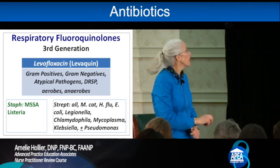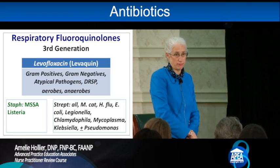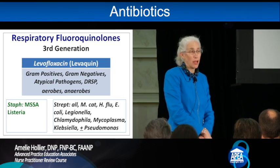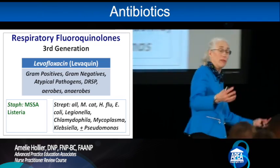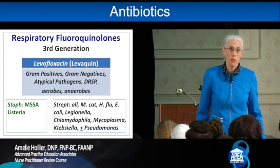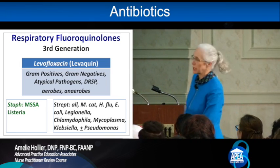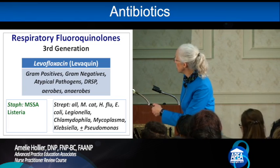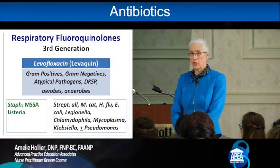There's only one third-generation quinolone left on the market. Its name is levofloxacin. Amelie calls it the idiot's antibiotic. I call it the idiot's antibiotic because even if you're an idiot and you give levofloxacin to an infected patient, you'll probably get them well. Why? Pretty much if it wiggles, Levaquin kills it. Look at what Levaquin kills. Gram-positives, gram-negatives, the atypicals, drug-resistant strep pneumo, aerobes, anaerobes. If it wiggles, Levaquin kills it.